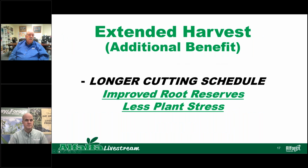With extended harvest, you also have additional benefits. Since the plants are allowed to grow a little bit longer, with that longer cutting schedule, you have improved root reserves and, at the end of the day, less plant stress, which eventually relates to better yield.